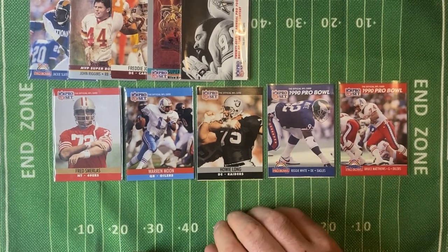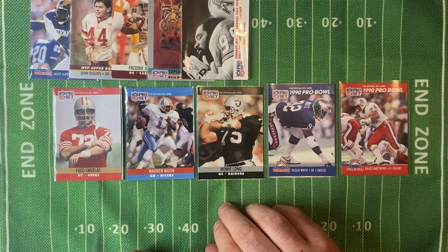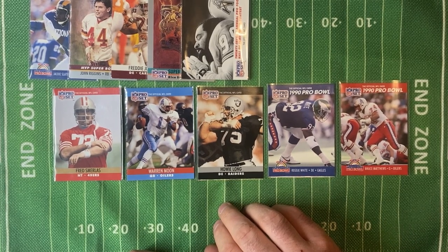So let me know which one of these is your favorite, or even some of the other cards from the rip. Which ones were your favorites that you liked, or which ones did you not like?